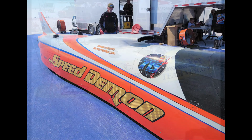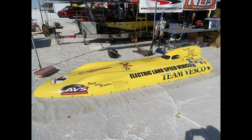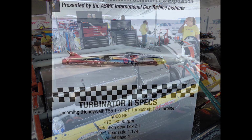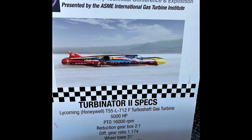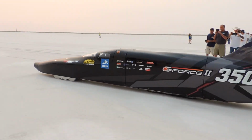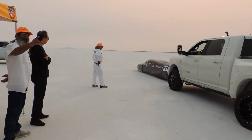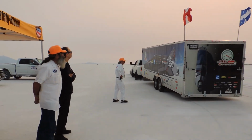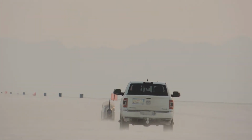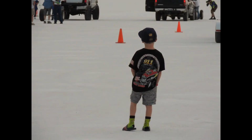There's Speed Demon doing up his usual tricks, running 480 plus mile an hour, training a new pilot also. Then there's a new kid on the block, Turbinator 2, running an old chassis with twin Tesla engines. Look at the specs on this baby. It went over 285 miles an hour before we left. Then there's some truly different vehicles out here. What you're seeing is a 285 plus mile an hour snowmobile. They're French Canadians, folks.